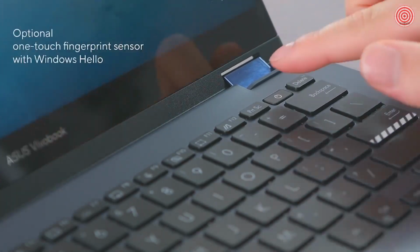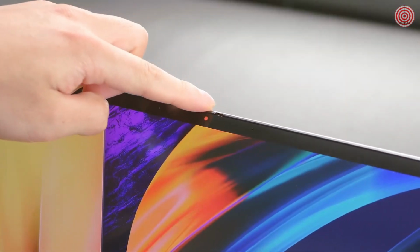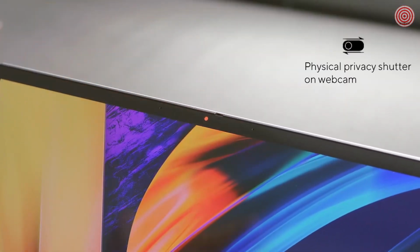In addition, for those who want an easy and secure way to log in, our optional one-touch fingerprint sensor makes signing into your laptop with Windows Hello a breeze. For peace of mind, we have also included a physical privacy shutter on the webcam.